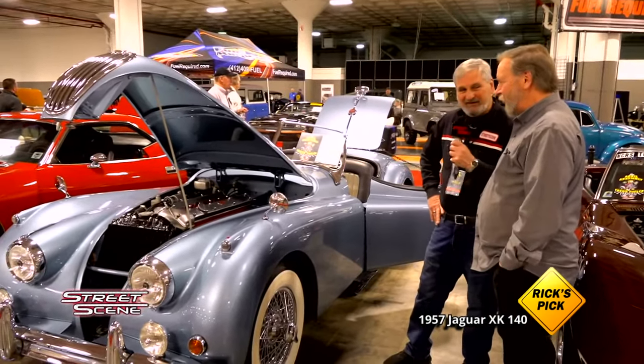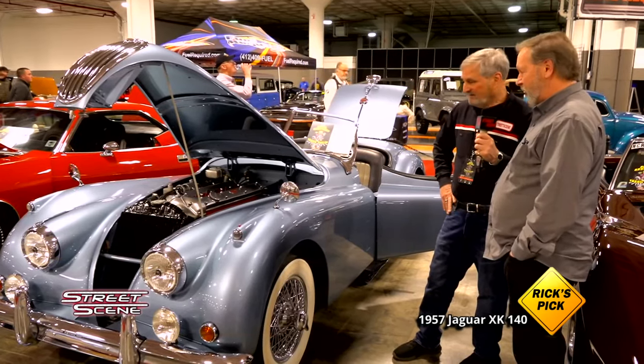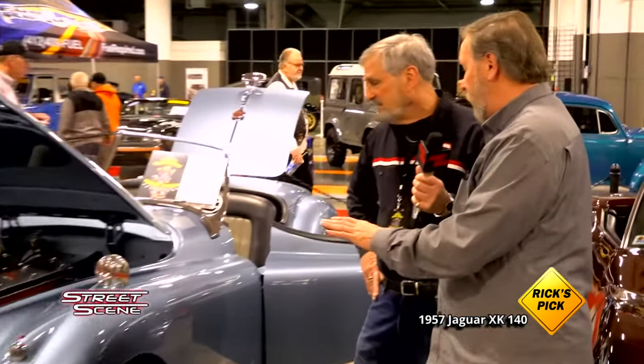Yep. How many horsepower is this thing pushing? It's around 210 horse. That's a lot for that day. For that, yeah. It made it go 140 miles an hour in 1957. Wow, which is pretty good. Have you got close to that now? Not me.